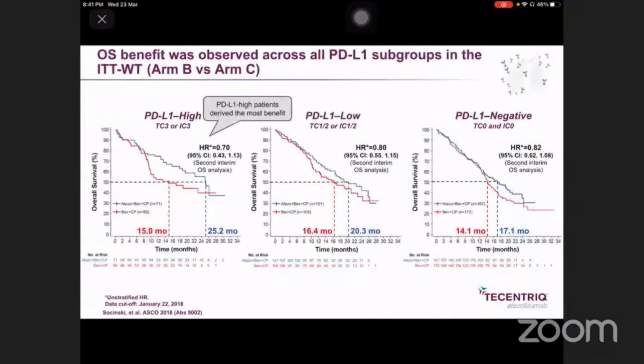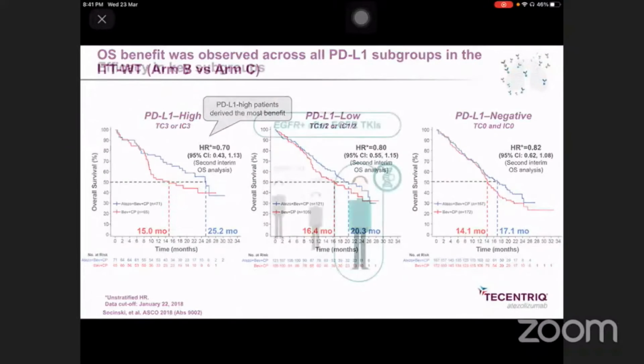So again, the OS benefit also was better in patients with high PD-L1 levels, where we see a nice separation of the curve, 25.2 months compared to 15 months.